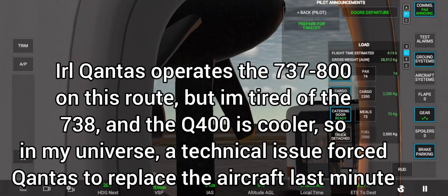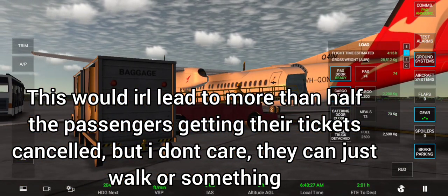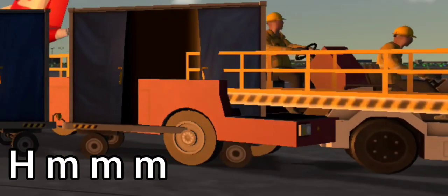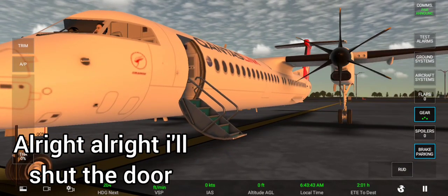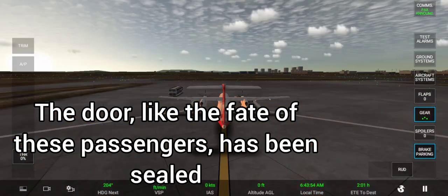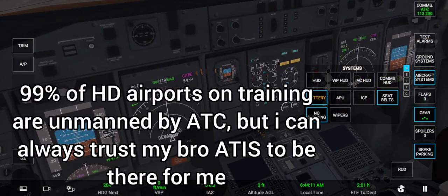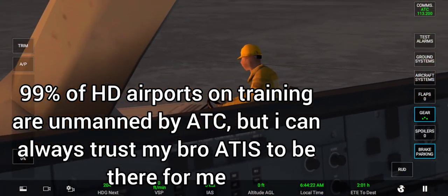Cabin crew, prepare doors for departure and cross-check. Zulu, departure runway 19, transition level 110, wind 196 degrees, 2 knots, scattered at 9,800 feet, temperature 142.12, QNH 1020.